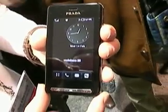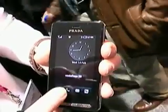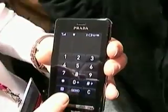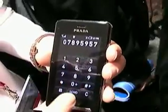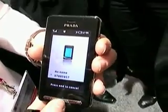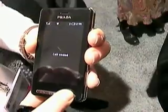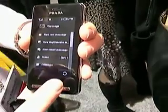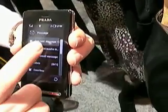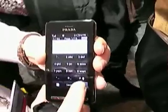It's the world's first completely touchscreen phone, so you just operate it by using the tip of your finger. So, all your usual applications you just go through, and you should be good.